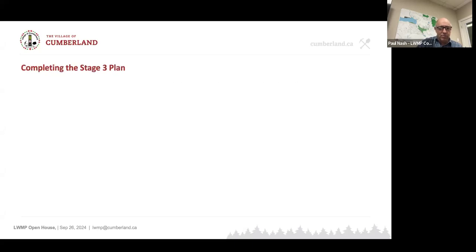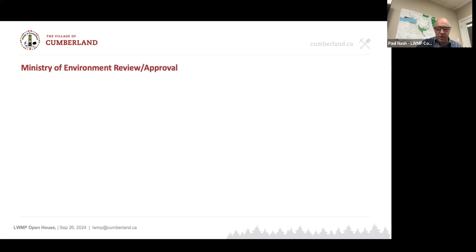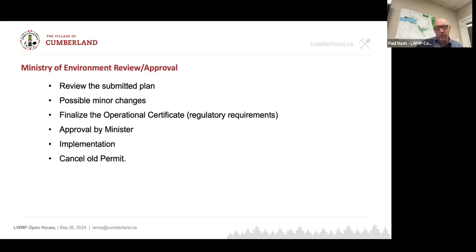So to complete the overall plan itself, we end up with a report that captures all of this stuff, a voluminous report, as these statutory documents are. That'll go through the committee for the approval. Cumberland Council has to sign off on it, and then it gets submitted to the Ministry of Environment. And once it's submitted, they then have their process, which of course involves reviewing the plan. There may or may not be some changes that are made, depending on what the review shows.